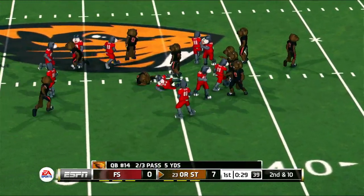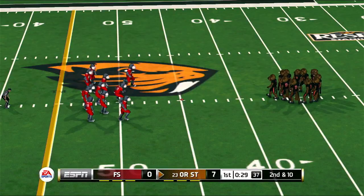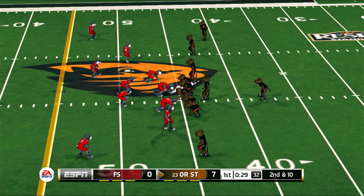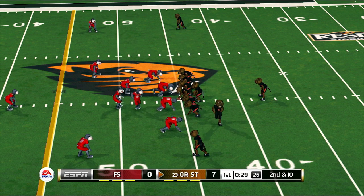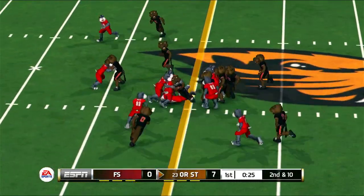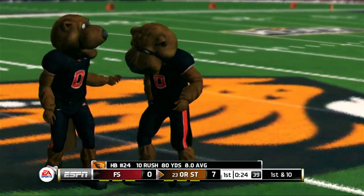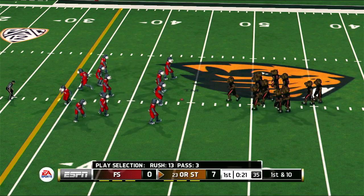Throws out and through his hands. Number 86. That makes it 2nd and 10. Red 2! Blue 20! And they make the stop right around the 44-yard line. From the 44-yard line, first down.